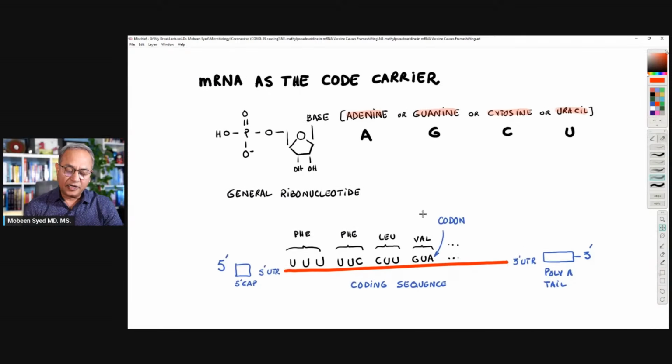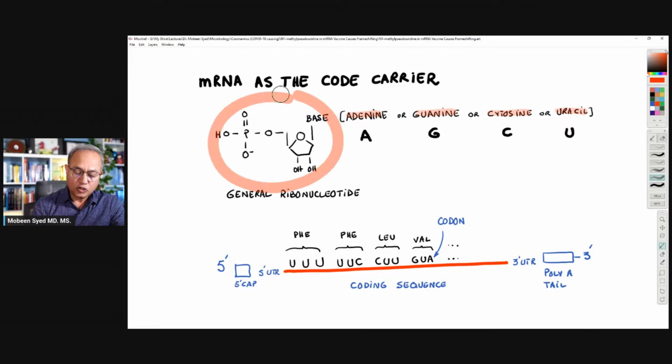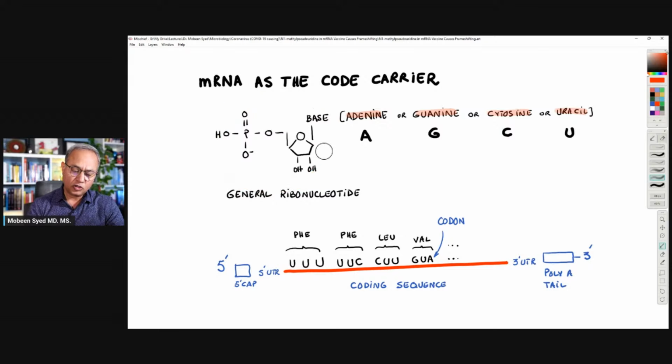Now the messenger RNA is the carrier of the information to make these proteins. So what happens is that messenger RNA has nucleotides on it. Nucleotides have this little ribose here, and then some phosphate plus a base. A base can be adenine or guanine or cytosine or uracil in the case of RNA, or thymine in the case of DNA. So this is basic biology that we've all done. So these are the bases.